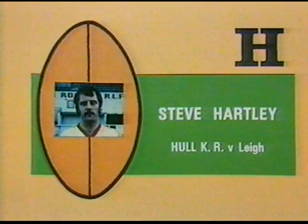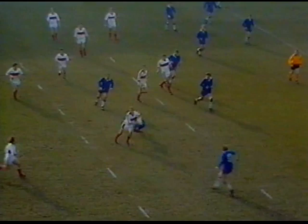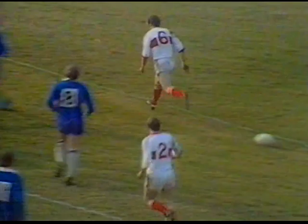Try H, Steve Hartley for Hull Kingston Rovers against Leigh. Paul Hartley. Oh, what a lovely dummy and pass. Beautifully done. Mike Smith. Oh, to Hartley again. And that's the class that we spoke of earlier.